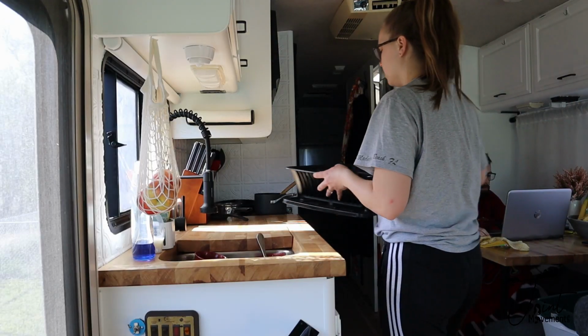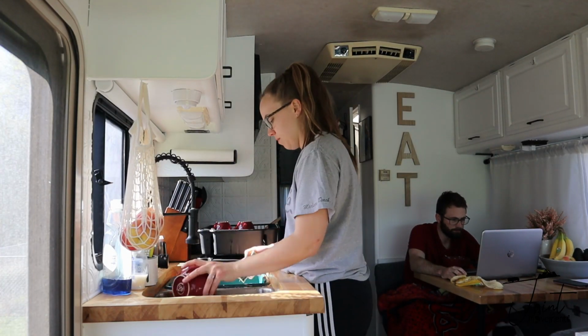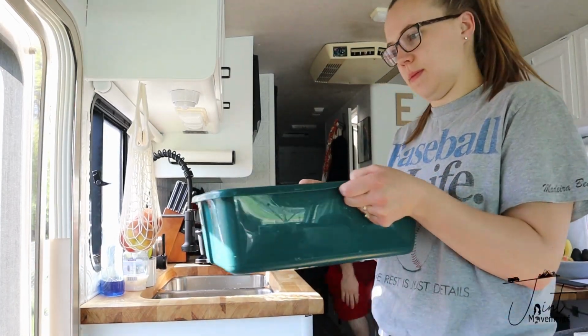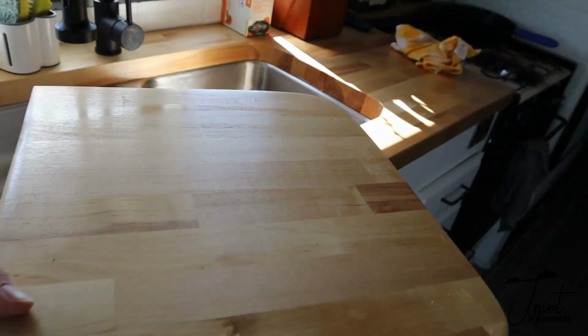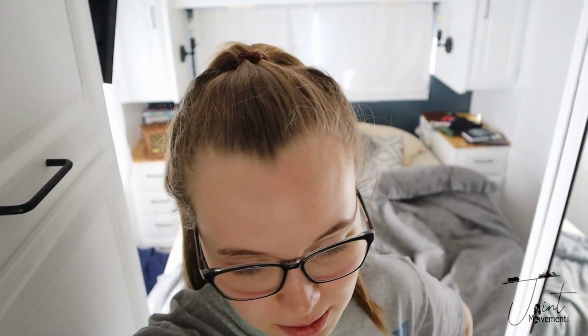It's time to do dishes. Now it's time to make the bed and get dressed. We got lots of dirty clothes on the ground back there. Gotta do laundry today too. We have a busy day.